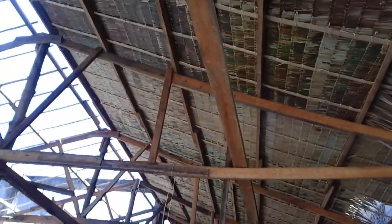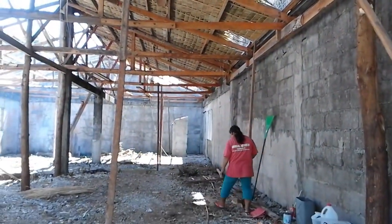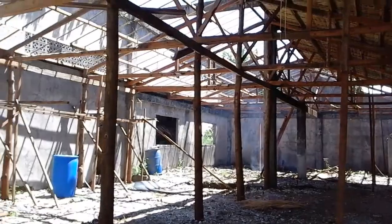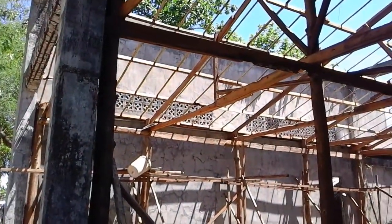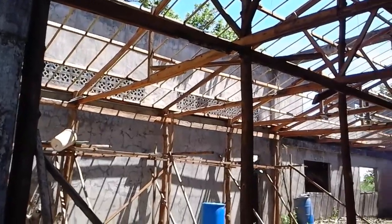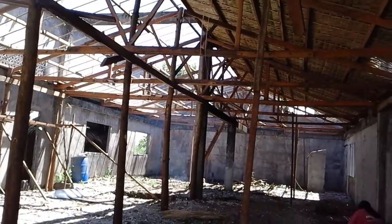Carpenter's done a hell of a job. Of course, all the real work is done by his wife here. He just looks pretty. But it's coming on nicely. A couple of days, all the Nepa roofing will be on.